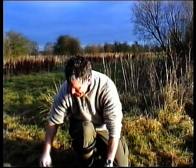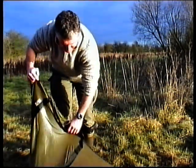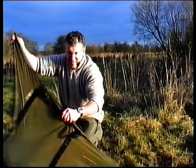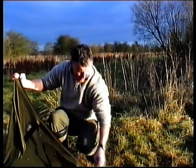Right, Stamford Res, got a 22-pound pike here. A very, very long fish. Fought ever so well for this time of year.